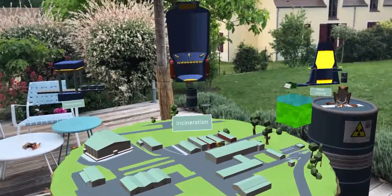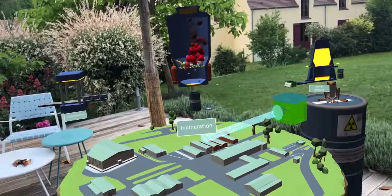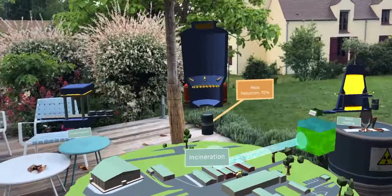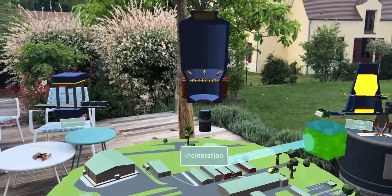And now incineration. Some flammable waste is burned in special incinerators, reducing its mass by 70%. All the radioactivity is not lost but is concentrated in the ashes and filters, which are collected and confined in new drums. These also must be characterized. And the database is updated again, as always.